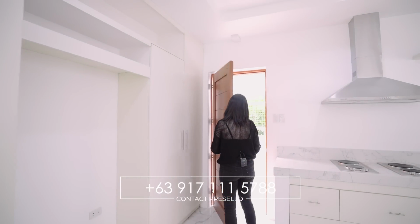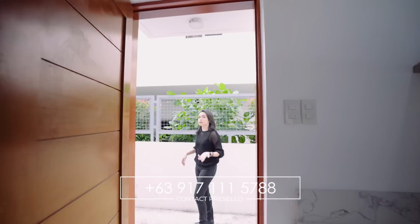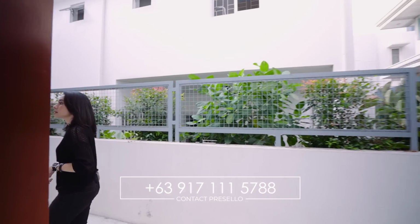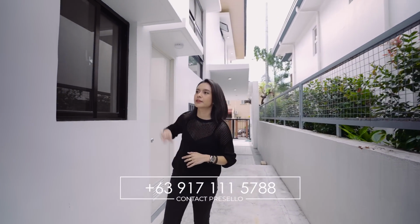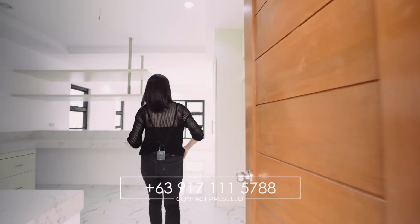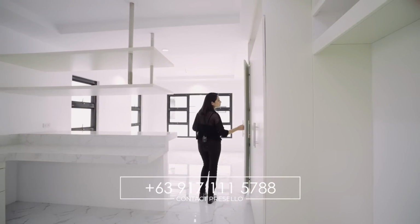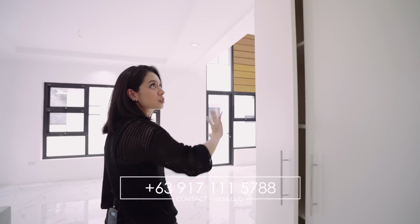And then from here, we have a door that goes out to the side of the house, which we saw earlier. And then right next to that is the staff quarters with an ensuite toilet and bath. So let's go back in. So nagmamatch naman yung loob tsaka yung labas. It's all just white.